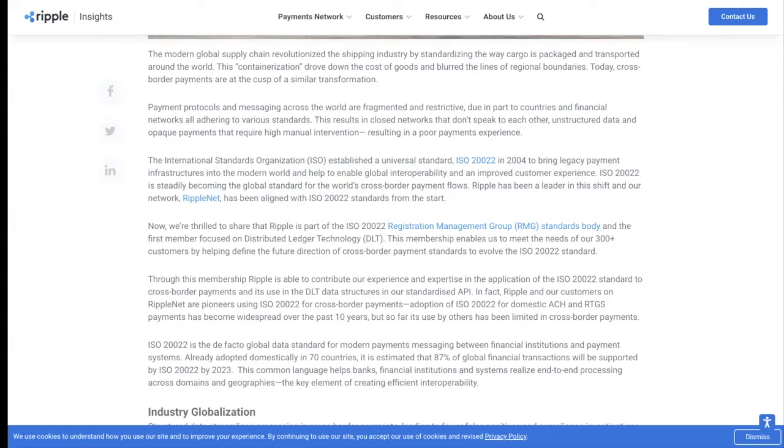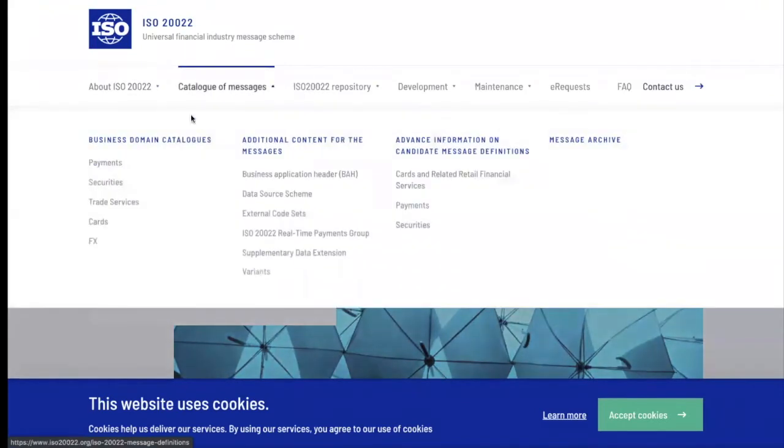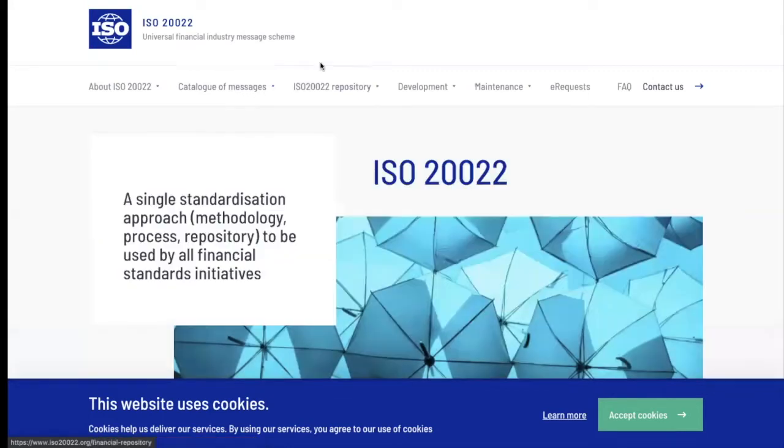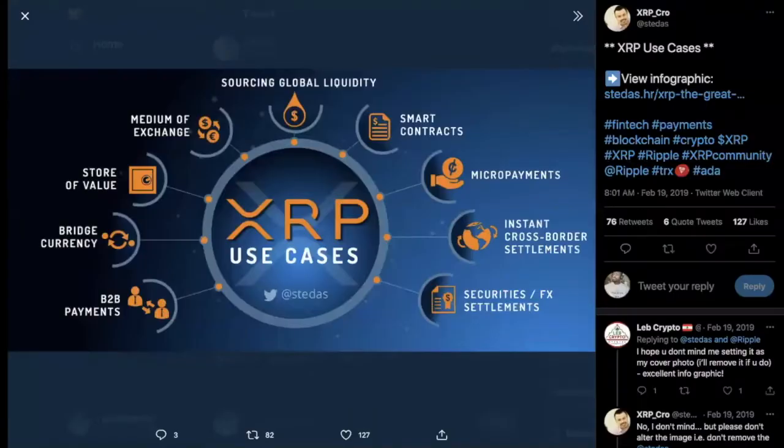So let's dig a little deeper into the ISO 222, right? Because you're not just going to tell me on your website, and I'm not going to look into it, and I'm not going to go and find what the standard is for payments, securities, trade services, cards, FX, Forex, right? And so you go in there and I find me a handy dandy document here that says real time payments. Real time payments. What does this sound like here? It sounds like instant cross border settlements, right? We need it to be real time.